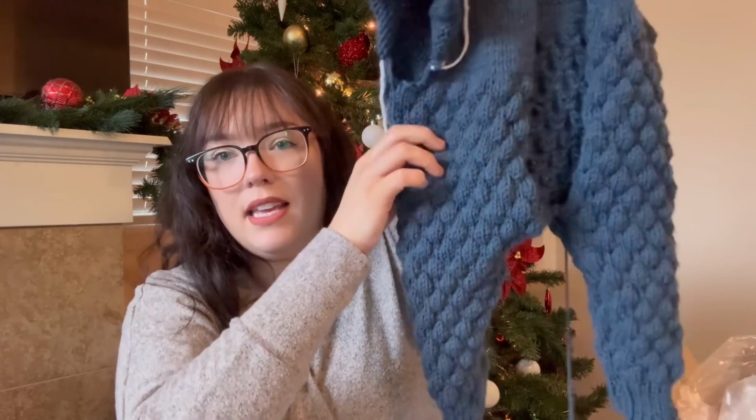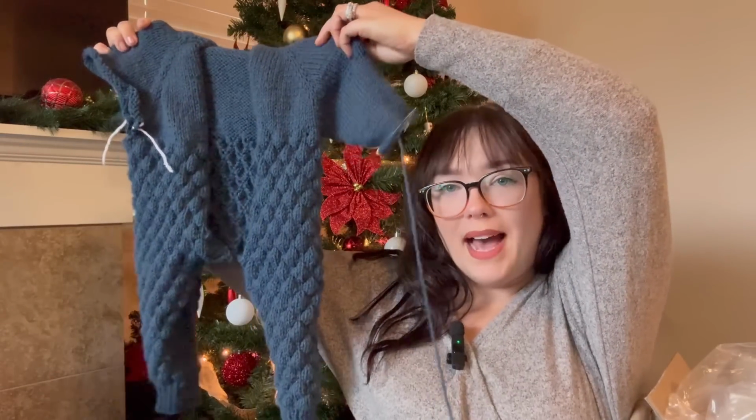And last time you guys saw this, I was at like right under the underarm. And I knit the entire lower body and the legs. This is the exact length it needs to be. When I block it, I probably will pull it a little bit as well, just to make sure that he gets a little bit extra length. Here, let me hold it back.